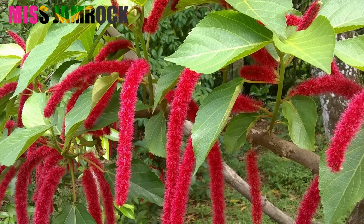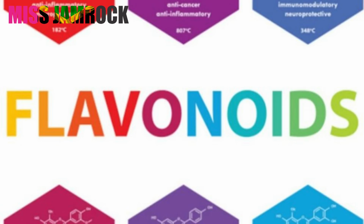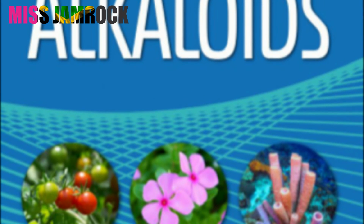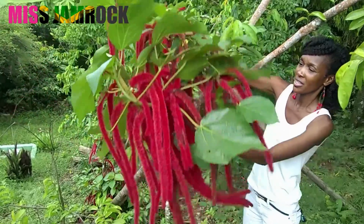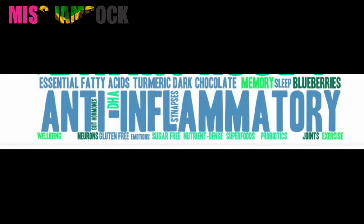As for its constituents, puss tail is proven to have saponins, flavonoids, phenols, steroids, carbohydrates, alkaloids, triterpenes, among other things. These constituents exhibit different medicinal and physiological activities, mainly flavonoids, which are shown to have antibacterial and anti-inflammatory activity.